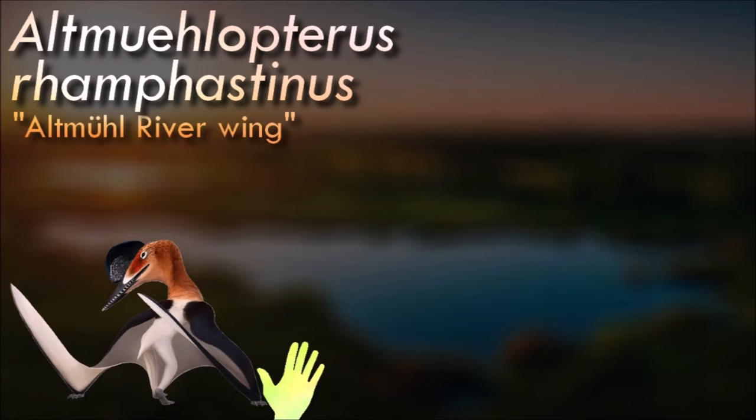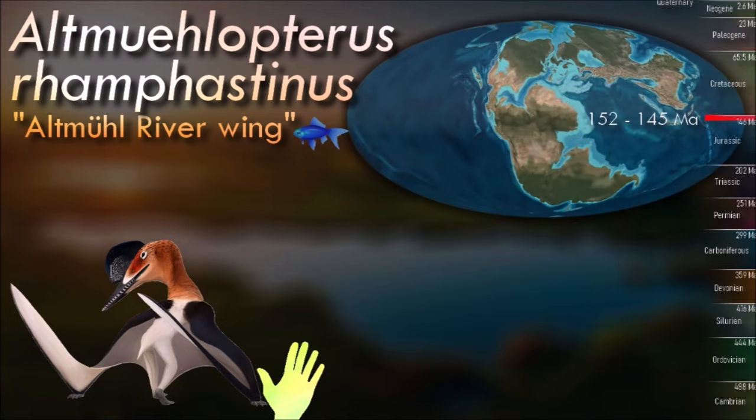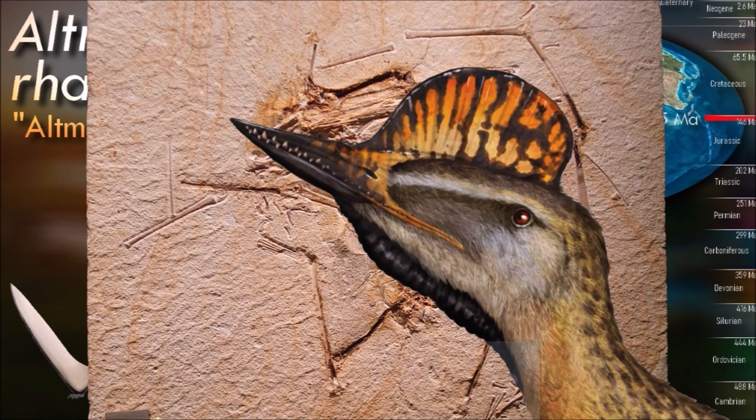Altmulopterus was a short-tailed pterodactyloid pterosaur with a wingspan of roughly 1 meter, about the same size as many smaller hawk species. 150 million years ago, most of Europe was covered in warm shallow seas, with a few low-lying islands. The islands were dominated by low scrub vegetation, and were ringed by lagoons. It was a carnivore, probably hunting for small animals and fishes on the beach or the islands.